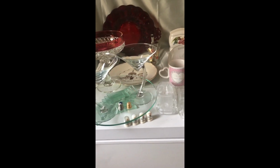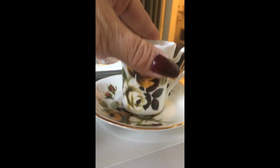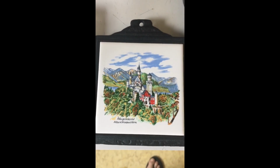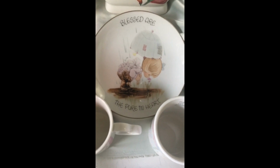And of course, this is just a scan of the entire table haul, and this is from both stores. Super, super awesome deals. Everything was under $10. And like I said, this fine royal bone china set was a couple bucks. I asked if I could have it for that. These are those cute vintage-looking ones from another country. And then of course the Precious Moments set I spoke about with the 3 mugs and the plate. I do want to get a few more pieces to add to that if I can. We'll see what I can find.